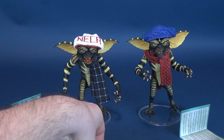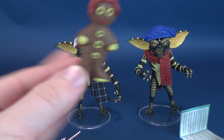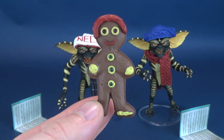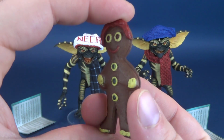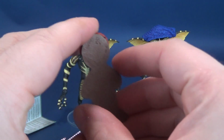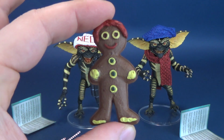Let's have a look at the accessories, and don't worry, when we get to the second set, we're going to do some comparisons, just in case you guys are wondering. Included with this particular 2-pack, you get yourself a gingerbread man. I'm assuming it's a gingerbread man. It could be a gingerbread person. We don't have to specify the gender here in the case of the gingerbread individual.